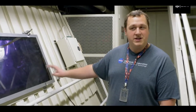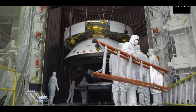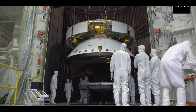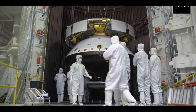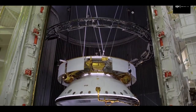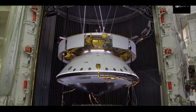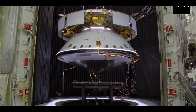This is a 32 kilowatt arc lamp. Right now it's running about 20 kilowatts. This is just one. We would usually use 18 of them for our warm case for the spacecraft. The 2020 spacecraft, minus the rover, is now in the chamber for its first major system test. Over the next 12 days, it will experience most of the extreme deep space conditions it has to survive on the way to Mars.